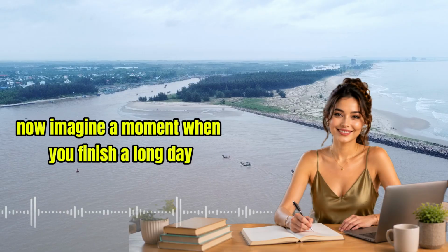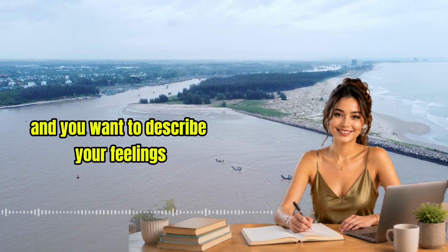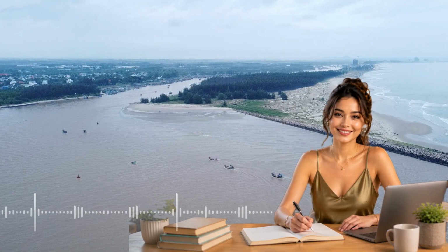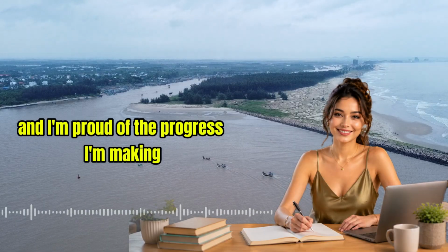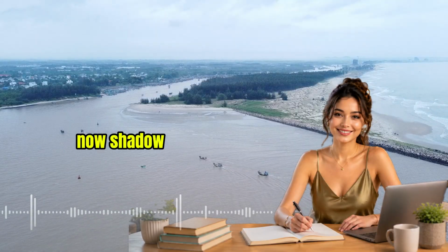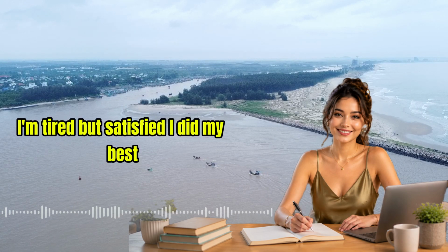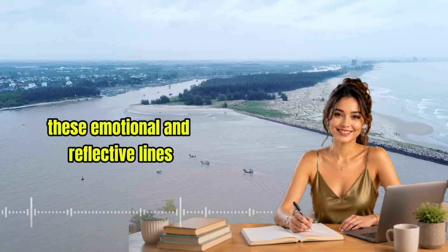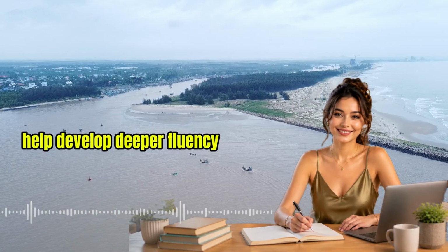Now imagine a moment when you finish a long day and you want to describe your feelings. "I'm feeling a bit tired but satisfied. I did my best today, and I'm proud of the progress I'm making." Now shadow. "I'm tired but satisfied. I did my best. I'm proud of my progress." These emotional and reflective lines help develop deeper fluency.